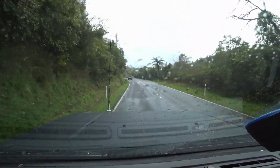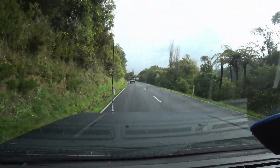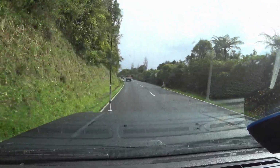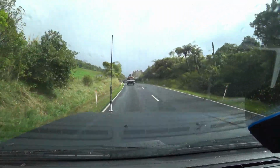Got through a nice little bit of native bush here. I just passed a sign that said Kawhia 35k's. Well, Kawhia's on the coast, the west coast, Kawhia Harbour. So we're not too far away from the coast. Looks like we're just climbing up over a little ridge.